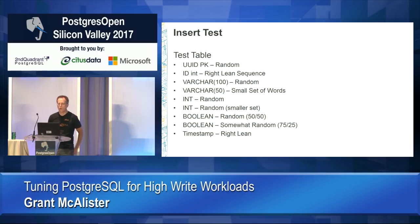To test this, I built a table, and I'm just going to walk you through it real quickly. I start with the PK being a UUID, which is essentially a random value. I next added a typical ID, which is a right-leaning sequence. This is what you normally would have as a PK for a lot of tables. I have a varchar 100 that's all random characters. I have a varchar 50 that's a small set of words. An integer, which is a very large integer, all random. A smaller integer, which is a smaller set of randoms. A Boolean, which is random, but there are only 2 values, so that's not really that interesting. And then a Boolean where I leaned it to one side, so it's 75% true and 25% false. And then a timestamp, basically like the now function in Postgres, which is also right-leaning.